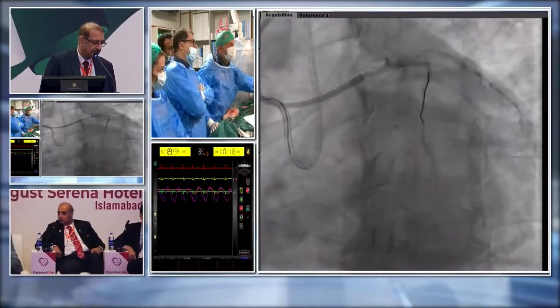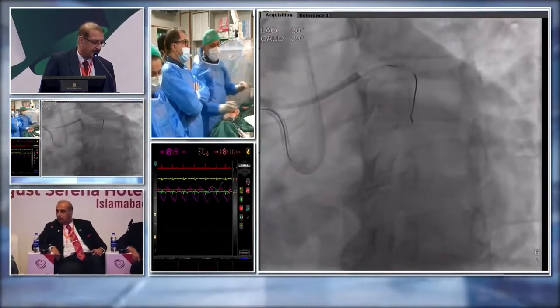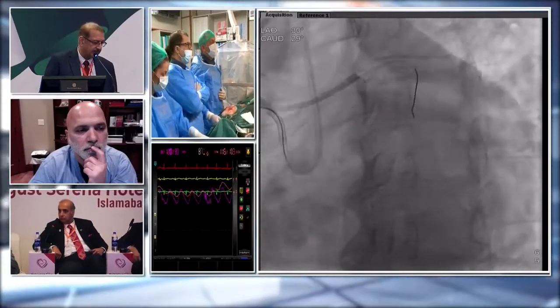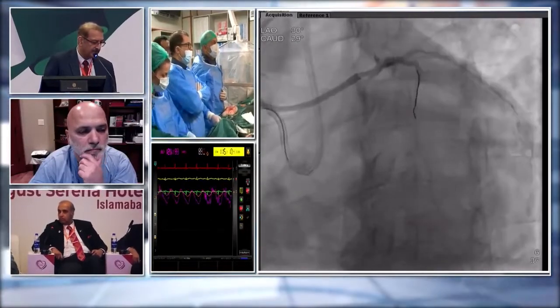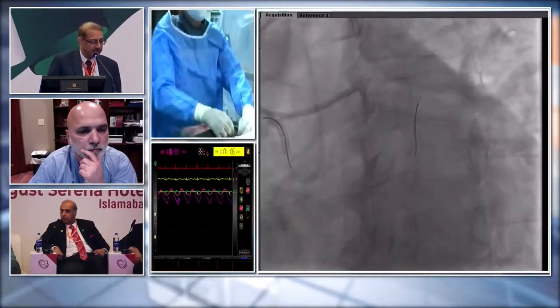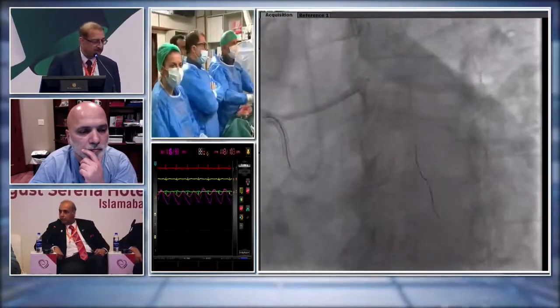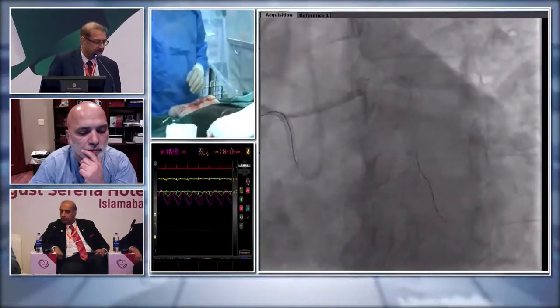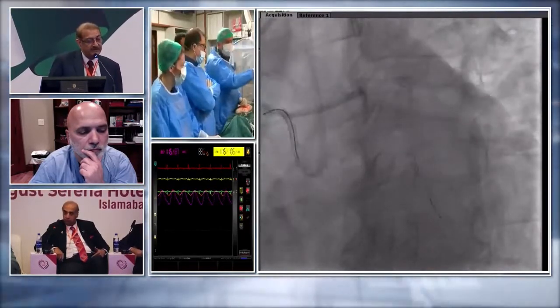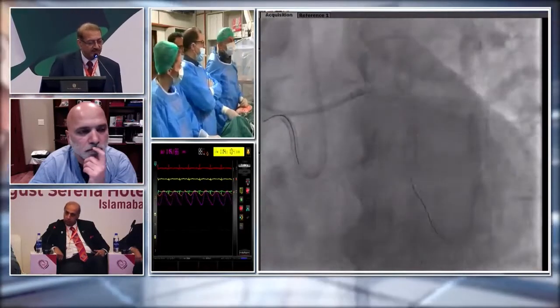Why do you have a wire in the LAD? It's a safety wire, because if we get a dissection or any problem in the left system, this is our safety wire. And which wire are you taking into the right? The wire in the LAD is to stabilize the guide catheter. Anyway, Omar, in the interest of time, I think you should go ahead with what you plan.